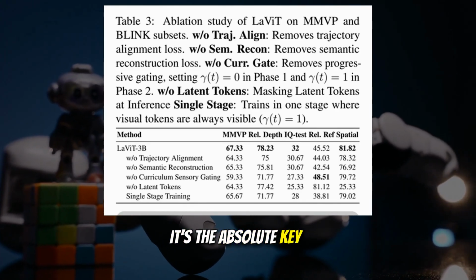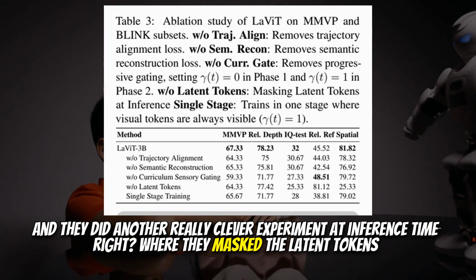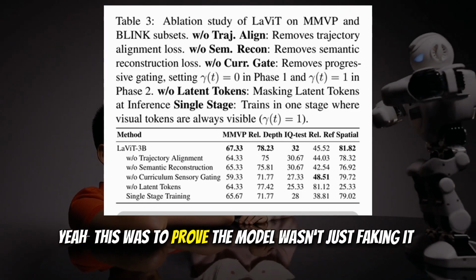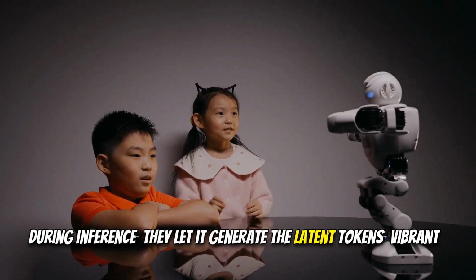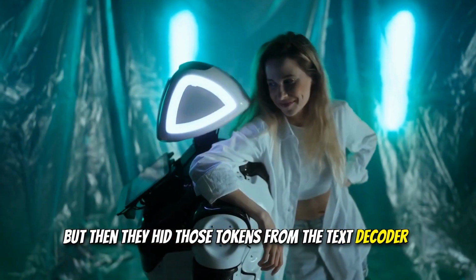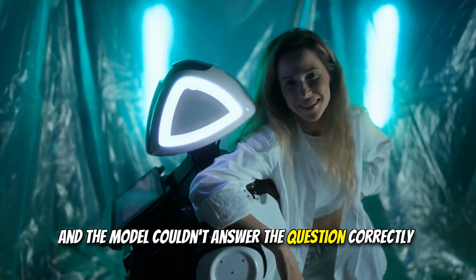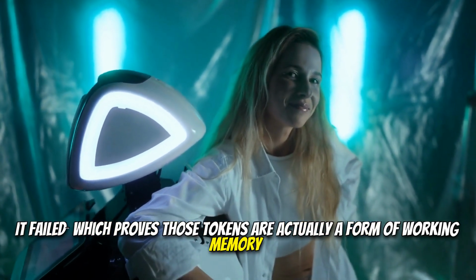It's the absolute key. And they did another really clever experiment at inference time, right? Where they masked the latent tokens. Yeah, this was to prove the model wasn't just faking it. During inference, they let it generate the latent tokens, the viewer tokens, but then they hid those tokens from the text decoder. And the model couldn't answer the question correctly. It failed. Which proves those tokens are actually a form of working memory.